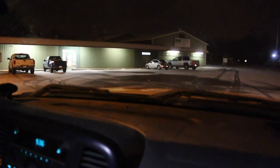So we got to have a key for this gate. Didn't know if we had the key. Luckily we did. So we can squeeze her on in there. This is a material supply place. If you're local, you probably know where I'm at. But this front here is just parking for customers. So if he keeps backing up here, I'll get a nice shot of this front parking lot here.